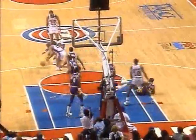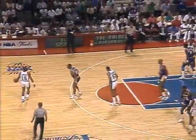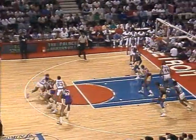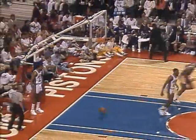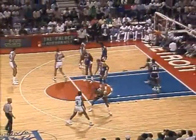Dumars. Someone got a hand on it. Kareem. Mahorn missed. Detroit, second shots. That's their trademark all year long. Well, their guards, Isiah Thomas and Vinnie Johnson, really help out on the offensive board. Here's Vinnie. Again, good defense by the Lakers. Out of the pack comes Woolridge, and here's Kareem. Woolridge doing a great job on the boards and trying to advance the ball every time he rebounds. The offensive rebounds pretty close. Detroit, the team that has dominated there all year.